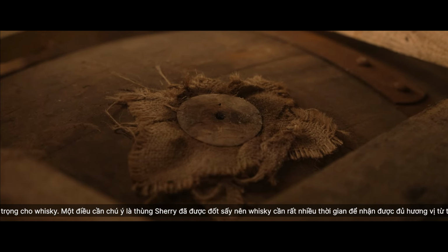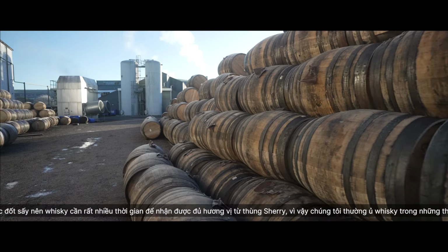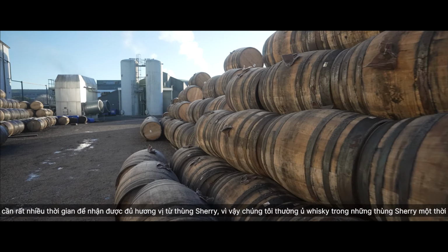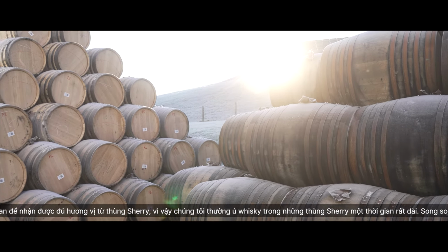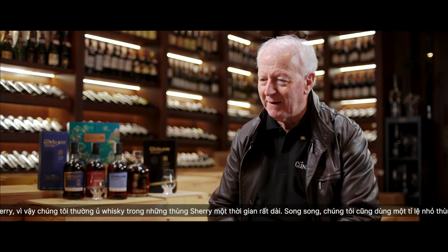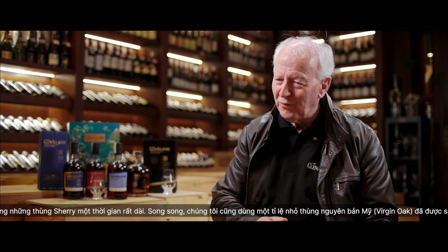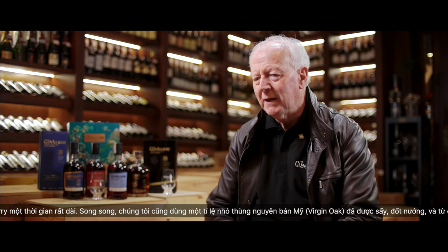And it's also important to know that the sherry casks are only toasted in the making, so it takes quite a long time for the whisky to interface with the sherry style casks. And we know that we can actually allow them to mature in sherry casks for quite a long time.